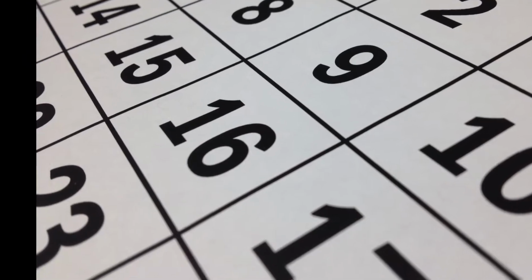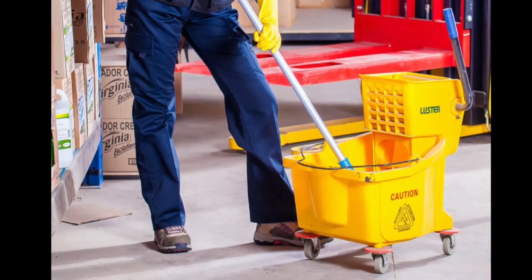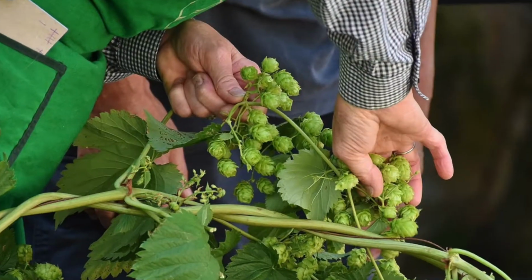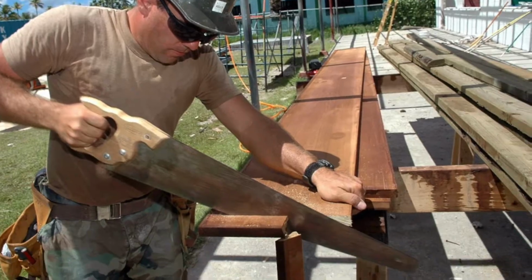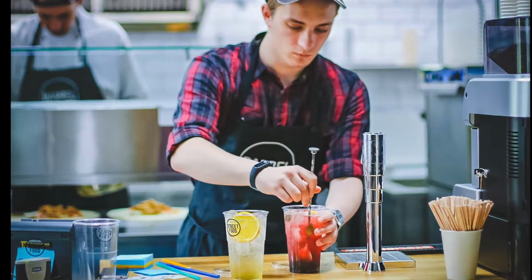Because of the usual shorter-term nature of the visa regulations, a lot of working holiday participants end up working lower-paying jobs in bars, restaurants, hostels, the tourism industry, picking fruit, or other manual labor. Nothing glamorous, but it'll get you enough cash to keep traveling.